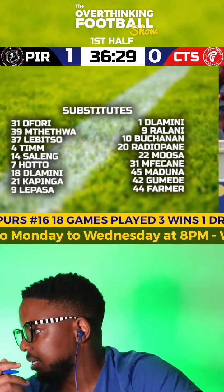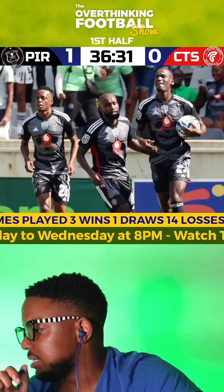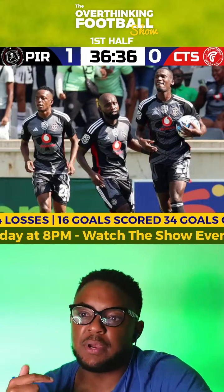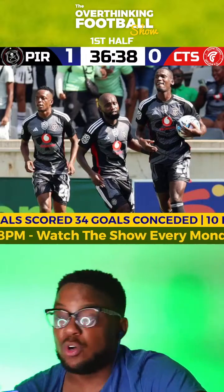Makgopa isn't better, but something else or a bit new than Lepasa. This Cape Town Spurs team has much balance under an experienced manager, and he also got his preseason.